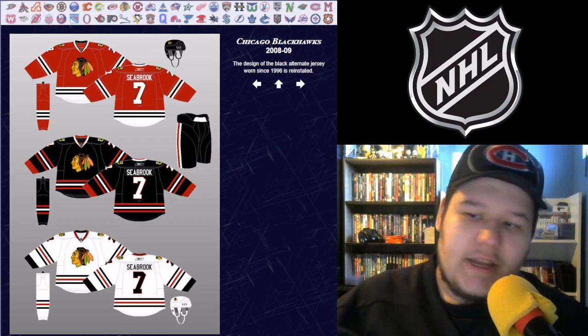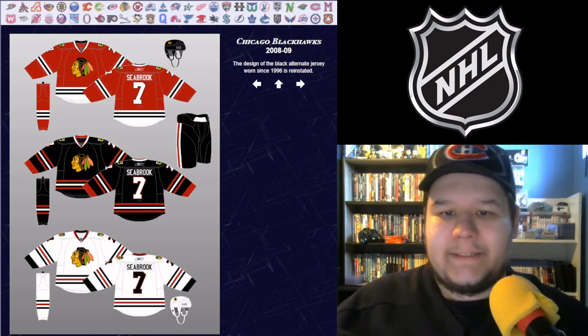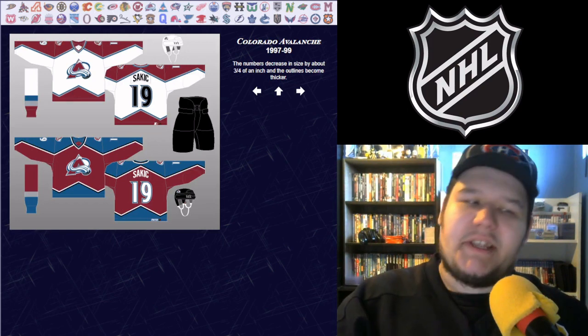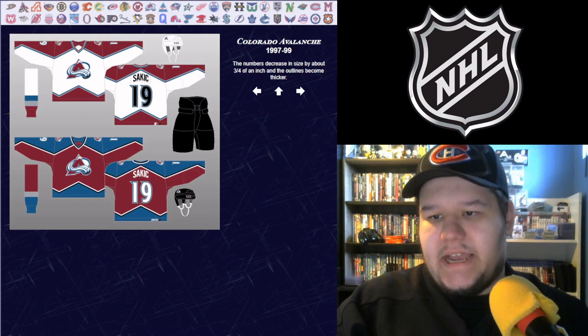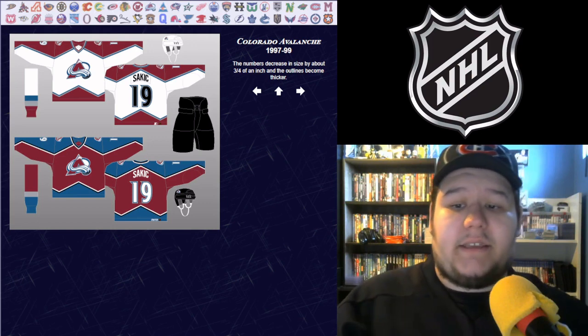I really like that. Chicago just got a pretty solid jersey, as they've had a pretty good history of good jerseys. For the Avs, I'm going 97-99. I believe last time I went with the 2001 jerseys that were brighter. I'm going with the darker ones this time. I like the bigger logo that improved from the first jersey that they had.